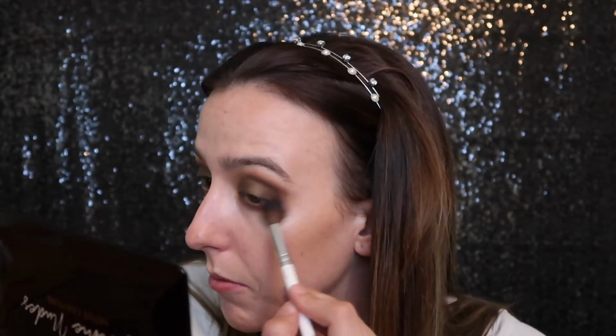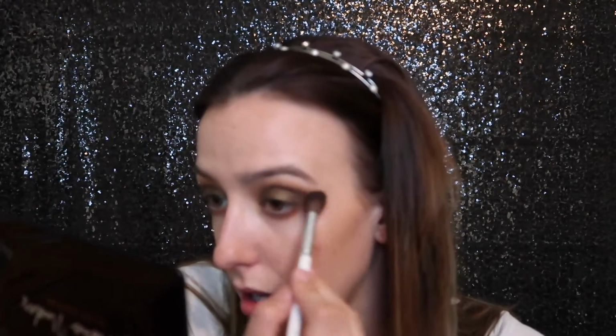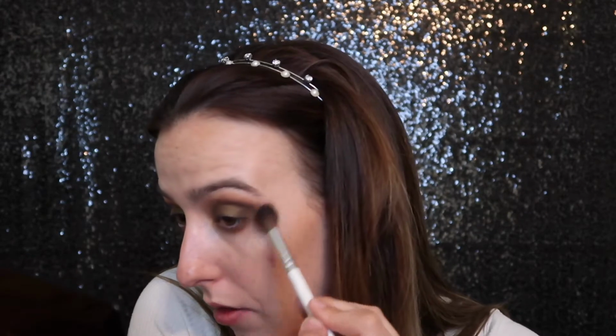And again, it looks a little bit insane, and once we do the lower lash line with this color and connect it, it'll probably look a lot better. But I'm using no additional product, I'm just blending the edge just to make sure that it doesn't look too insane.